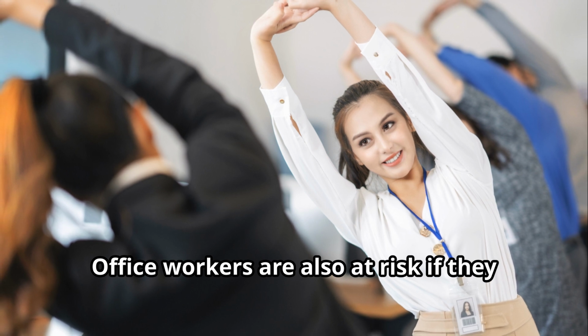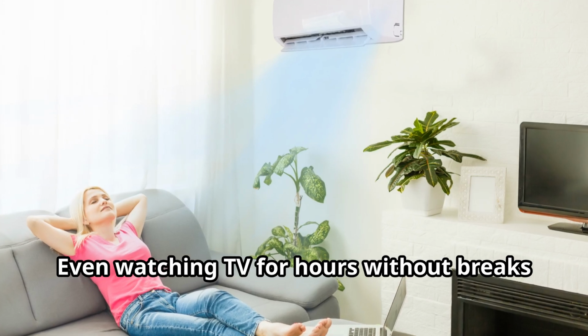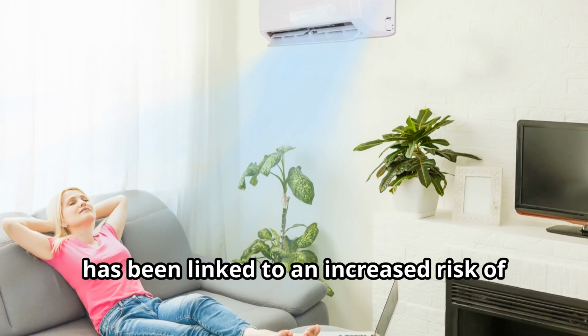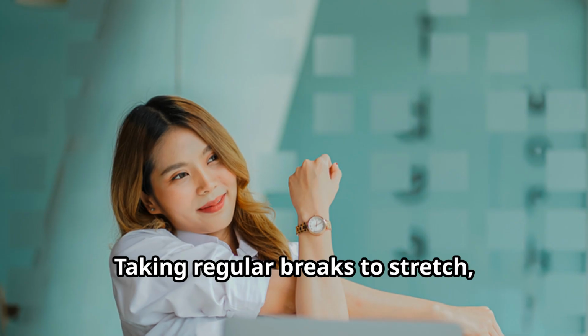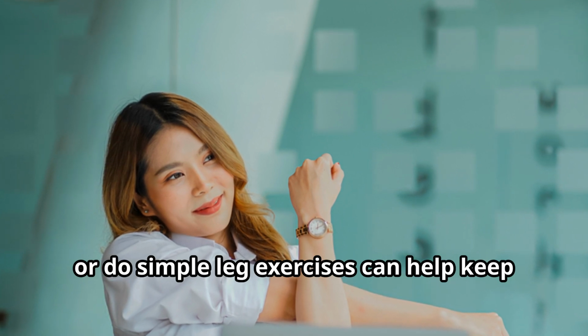Office workers are also at risk if they sit for extended periods without movement. Even watching TV for hours without breaks has been linked to an increased risk of blood clots. Taking regular breaks to stretch, walk, or do simple leg exercises can help keep blood moving.